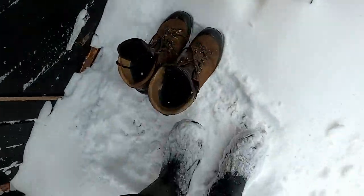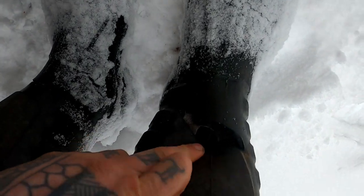Whew, it's cold in there. To retrieve my boots, because these ones are not very waterproof anymore. Right, let's do this.